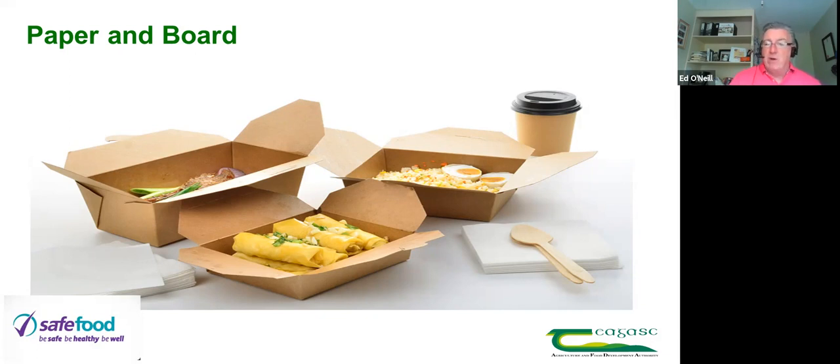When used as a primary packaging, that is, in contact with food, paper is almost always treated or coated with waxes, resins, or lacquers to improve functionality and protective properties of the paper. There are many different types of paper. Kraft paper, or natural kraft, is the strongest of all papers and is commonly used for bags and wrapping, such as flour, sugar, milk powders, dried fruits, and vegetables.